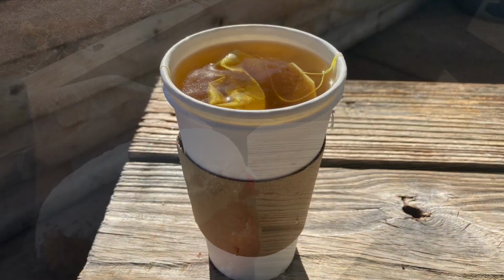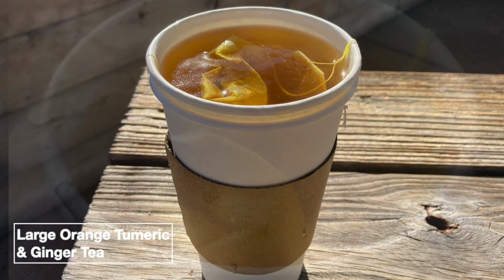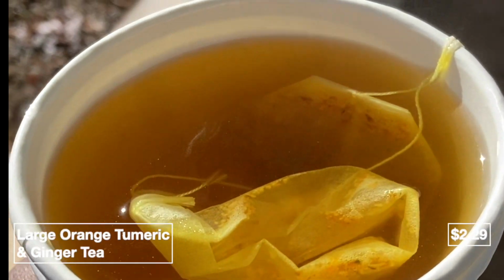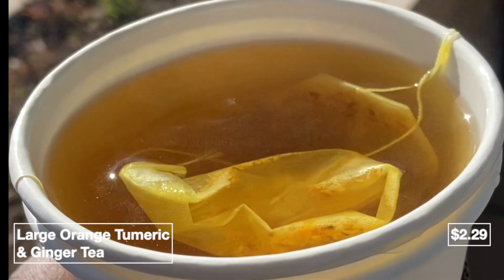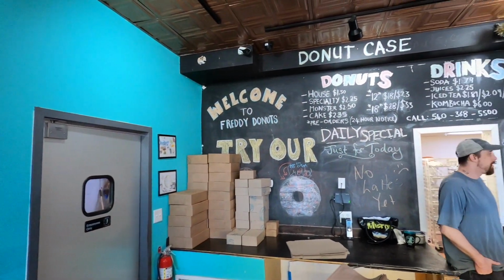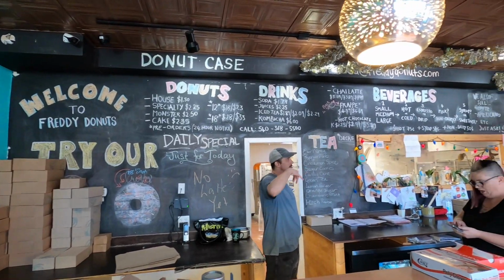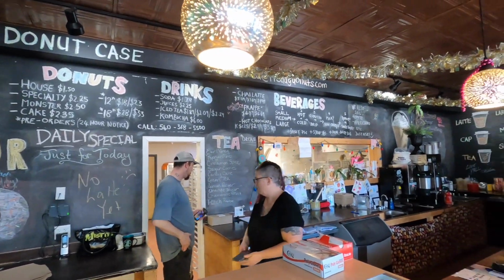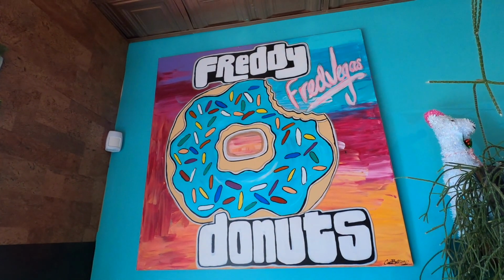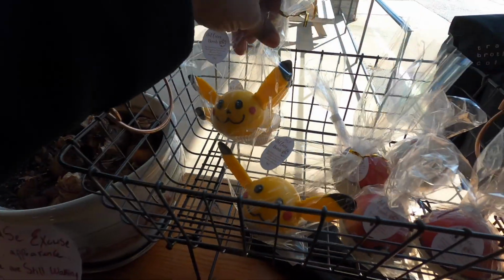Now, of course, I'm coming up from Florida and there's snow on the ground, so I had to have something warm to drink with the donuts, so I get an orange turmeric and ginger tea. It's hot, it tastes incredible, and the smell alone is amazing. Now, I know Freddy takes pride in making everything by hand, but I have a feeling they have somebody in the back with a magic wand and they're waving it around, conjuring up all sorts of goodness. These things are ridiculous. They're very good.